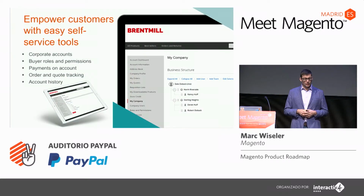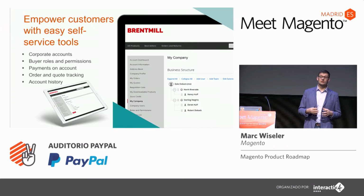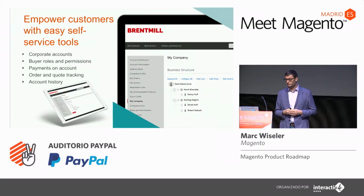We also offer your customers very good self-service tools. And the idea really here is to take processes that today are being done manually and that are very time-consuming within your company and give your customers the ability to have a self-service portal to do many of those transactions in a more automated and self-service fashion.